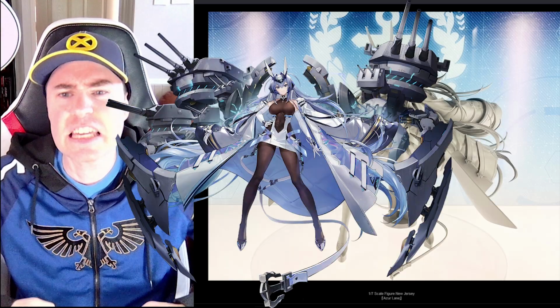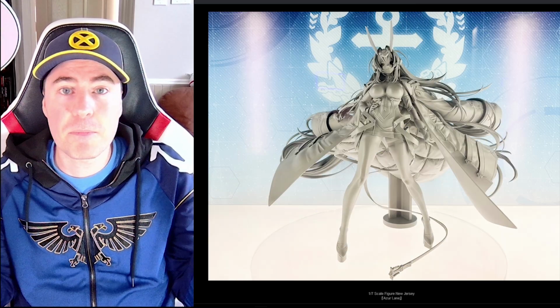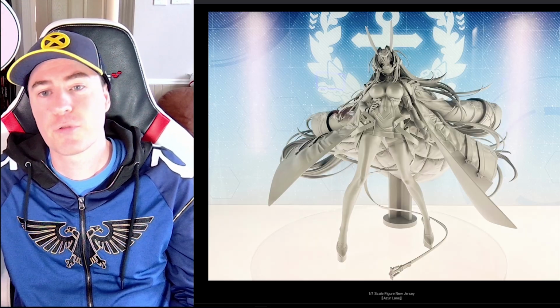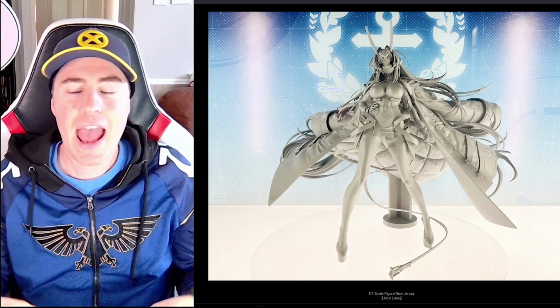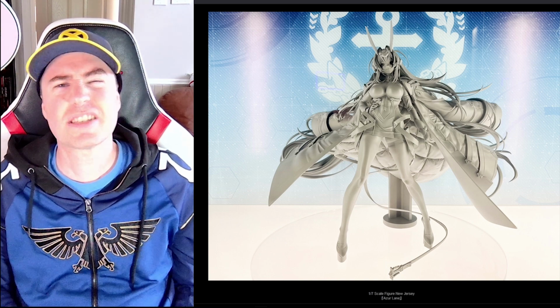Where is her rigging? I mean, release this figure and then release the rigging in 2 different pieces. Let's say 3 months down the line, this rigging, it's $140, and then you pay for the other half, $140, another 3 months later. Do something like that. That would be sweet. This is such a great figure, and I know the rigging would make her take up a lot of place, but my god, Jersey deserves it.